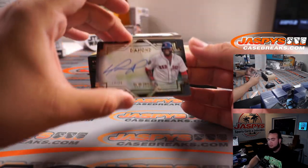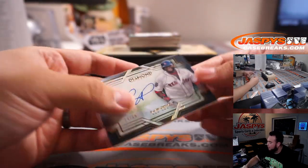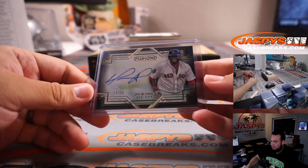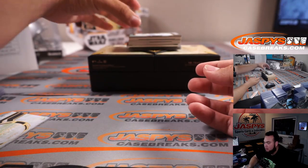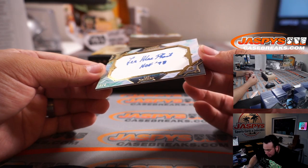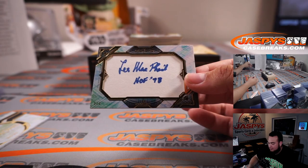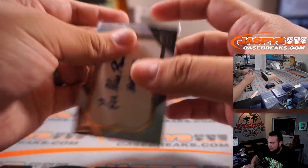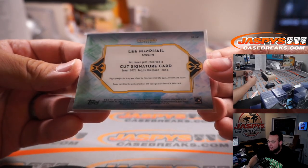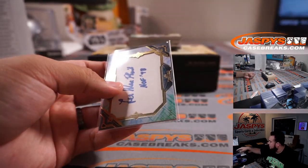Next one is Big Poppy. David Ortiz, 24 out of 25. Boston Red Sox, straight up Howard with that one. That's nice. Whoa! Cut autograph. 3 out of 4. That's Lee McPhail. Hall of Fame, 98. I have no idea who this guy is. Oh, he's an executive. Okay, so this is probably going to be randomized then, guys. If he's not affiliated with any team, that'll have to be randomized.